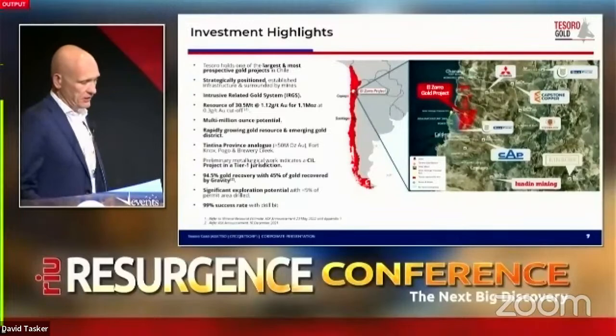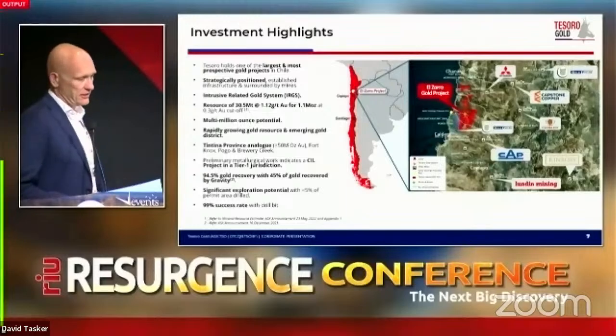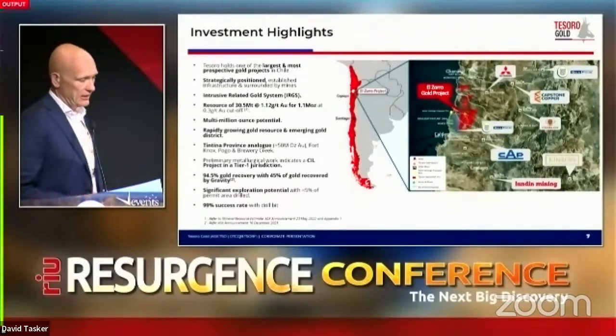We've had up to 94% gold recovery from the ore at Tenera, and 45% of that's been recovered by gravity. So this is really good material for processing. As I said, it's an intrusive related gold system. It's currently sitting at 30 million tonnes at 1.12 for around 1.1 million ounces. So that's what we've got classified today, but as I'll speak to in a moment, there's plenty of room for growth for this project.